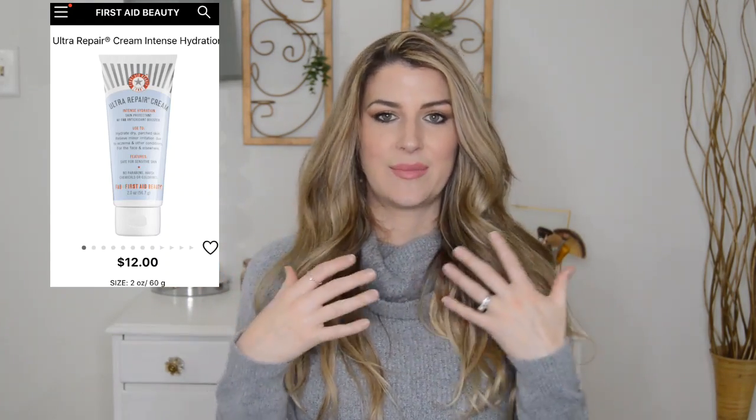I had this bout of sunburn in the summer. I know, don't yell at me, but I remember nothing was working. I even went to the supermarket and bought one of those aloe leaves, and even that wasn't relieving my itchiness and the burning. I put on that, and the next day I felt like my skin was healed and smoothed and replenished. So that is such a great cream.